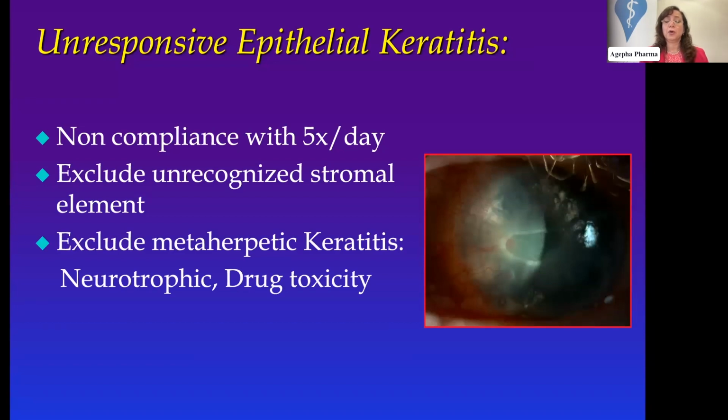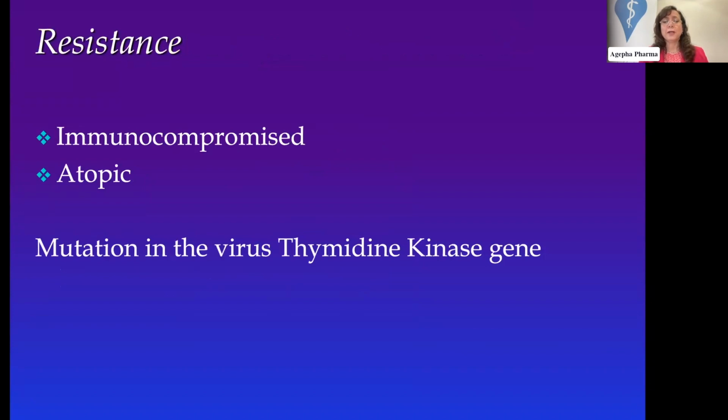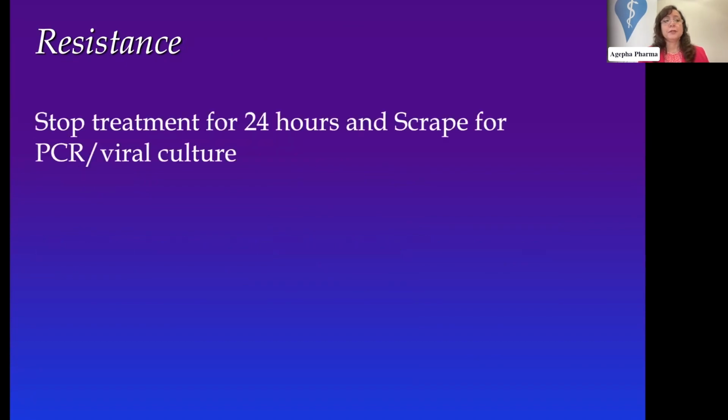Remember, long-term acyclovir can be quite toxic to the epithelium, so you can't really keep giving it for a long period of time. And the last thing is drug resistance. Who gets resistance? Usually patients who are immune compromised or atopic, and that's usually due to mutation in the viral thymidine kinase gene, which is an important gene to activate both acyclovir and ganciclovir. If you have resistance, what do you do?